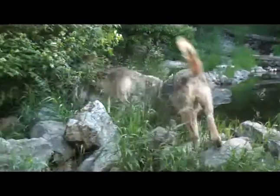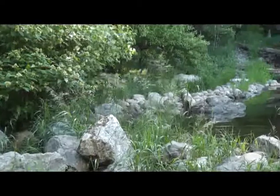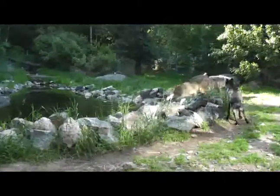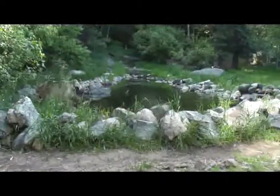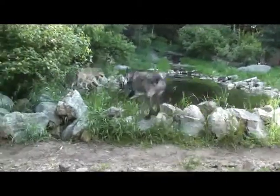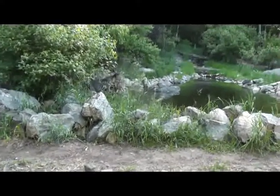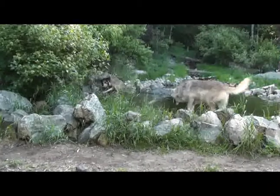Obviously, Luna taking the lead. Seems to be a little bit of age-specific dominance, meaning that the yearlings are interacting with each other, and then the 5-year-olds are interacting with each other, but they eventually all come together and do a little dominance up in the upper part of the enclosure. The vegetation is very thick.